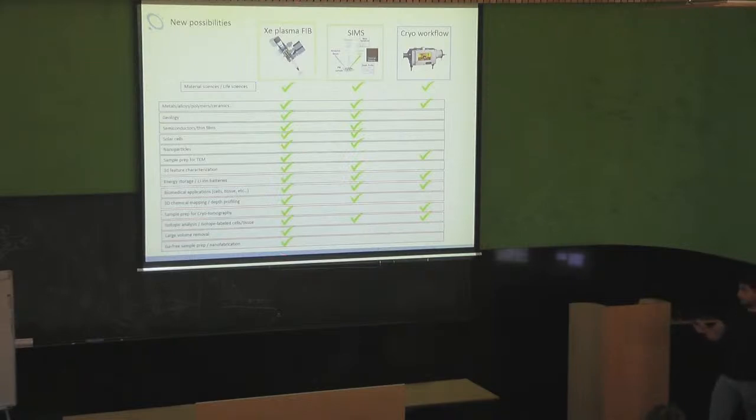And here at the bottom, in the highlighted area, I marked the fields which we can enter only by having all this equipment. They are energy storage and lithium batteries, biomedical application, 3D chemical characterization and depth profiling, sample preparation for cryotomography, isotopic analysis, large volume removal, and gallium-free sample preparation. Let's stop in more detail on these methods.